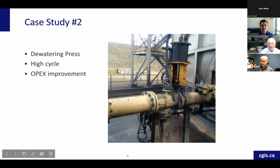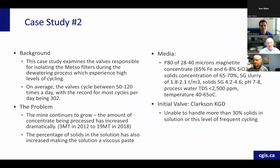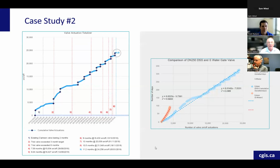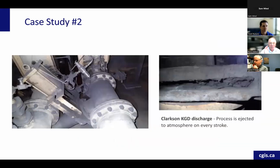We put in our valve, and again, it lasted 2 years before it had any issues, and all that meant was you had to tighten the packing. Much, much better OPEX. We don't have time to go through this, but we can share it with anybody who wants to look at it, because the case study was written by the owner. He came and said, I can't believe that this is so much of an improvement. So we'll just keep going.